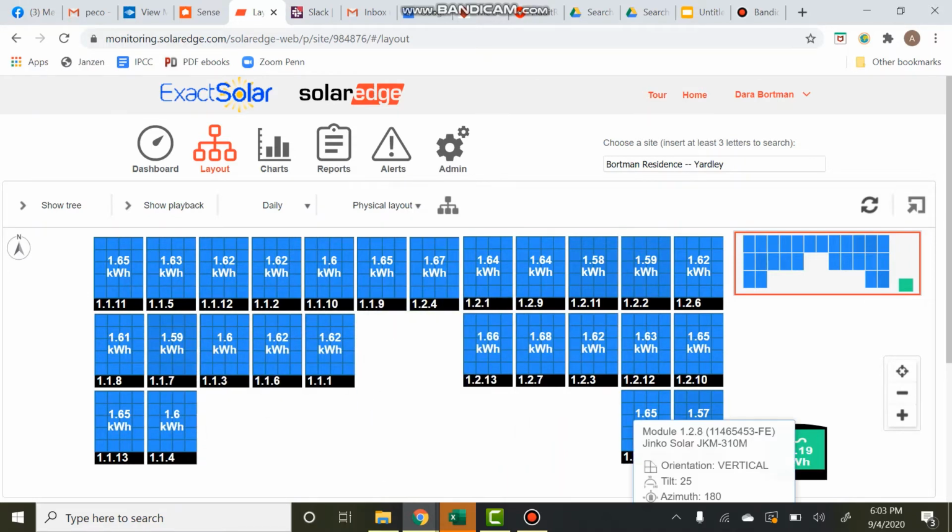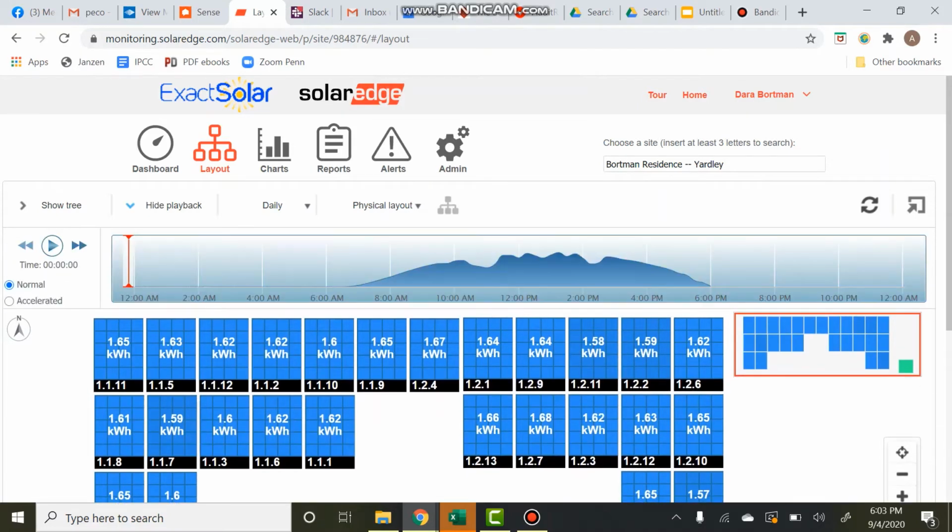If you remember, this is the layout that they're up there on our roof. You can see maybe this panel over here in this corner is getting a touch of shade. And I can even hit here, show playback. Here's today's playback, so you can see, just as we were describing, it was dark, the sun rose, looks like there were some clouds around 11 a.m., and the sunset around 6 p.m.